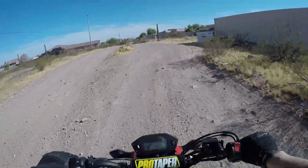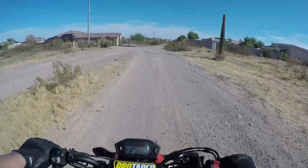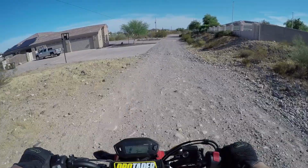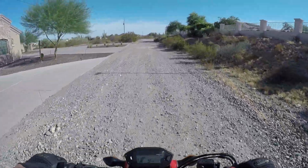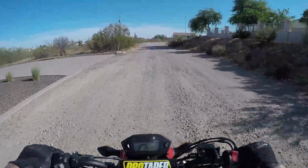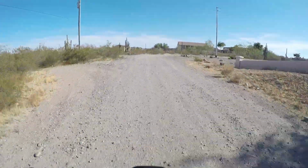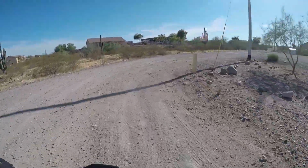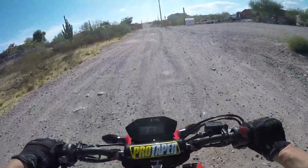Alright everyone, so now we are on the old Grom, the Honda Grom. This is my son's 2017 Honda Grom. I decided to take it out on the dirt roads here. He's got these new knobbies, a set of Maxxis knobby tires. So I thought, well, why not? Let's give them a little try on the dirt road here and see how they hold up.